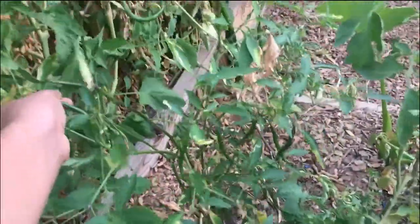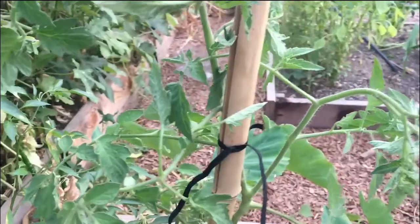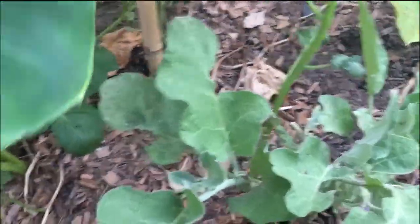I also have this cayenne plant that I planted here that's producing pretty well given that I planted it only a few days ago. I have this giant 5-pound tomato. I'm planning to keep one of these 5-pound tomatoes as the one to keep. And over here I just have an eggplant that has been pruned, and it's a Casper white eggplant.